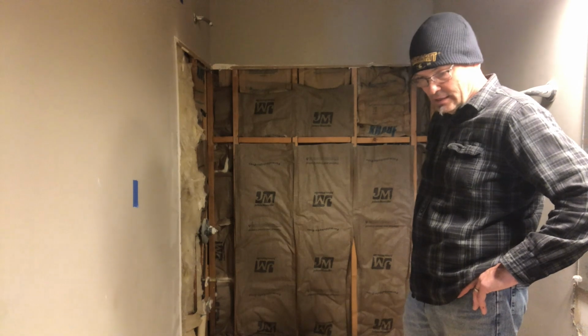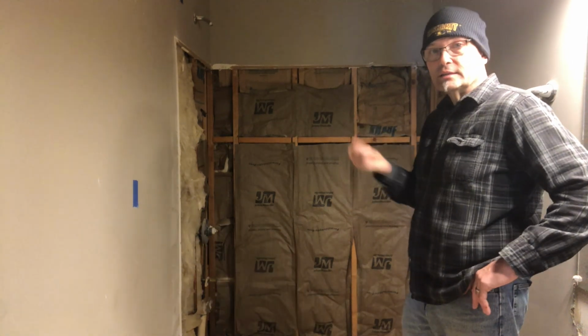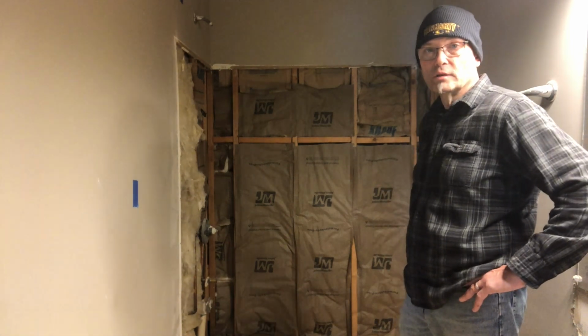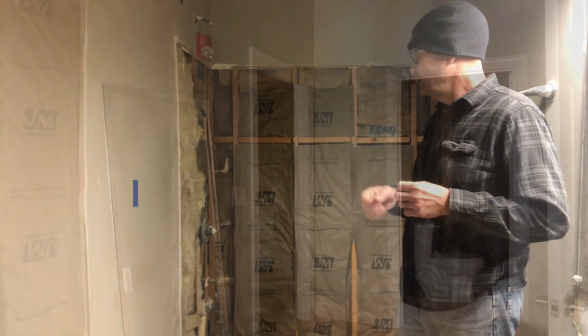The main thing is to get the shower in here, the tub in the shower. He's going to put the shower in the corner in the master bath, and we'll have that all done so I can give the guy the green light on the sheetrock.